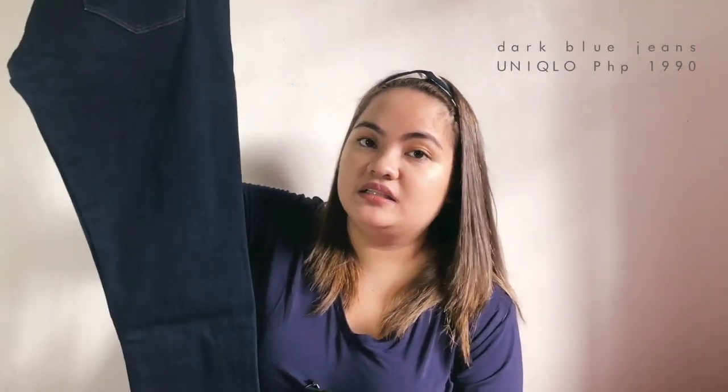And the last piece that I have for basic bottoms are these dark blue pants that are also from Uniqlo. Ito kasi, what I like about it is it's darker than the other. I can pair it with medyo mas dressy na top and then a pair of heels na hindi siya nagmumukhang trashy.